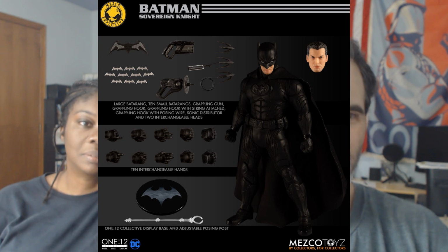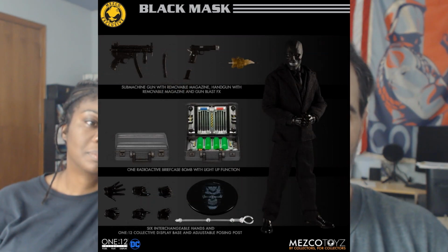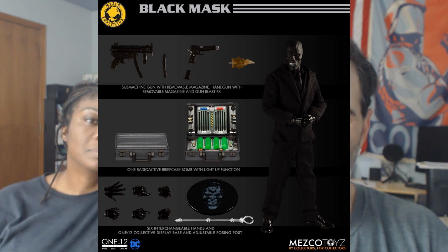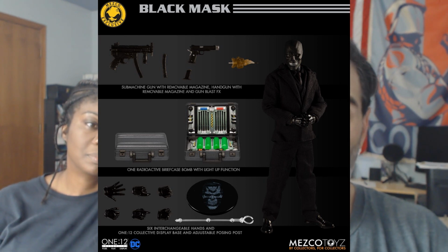Yeah, you get the Bruce Wayne head, and he's got the Sonic, a bunch of different guns. I hate the little batarangs, though. That's stuff that you lose in the carpet. And there's the black mask that comes with him. With all of his, you see he's wearing a black suit, basically. Black mask. He's got a bomb, which is cool.